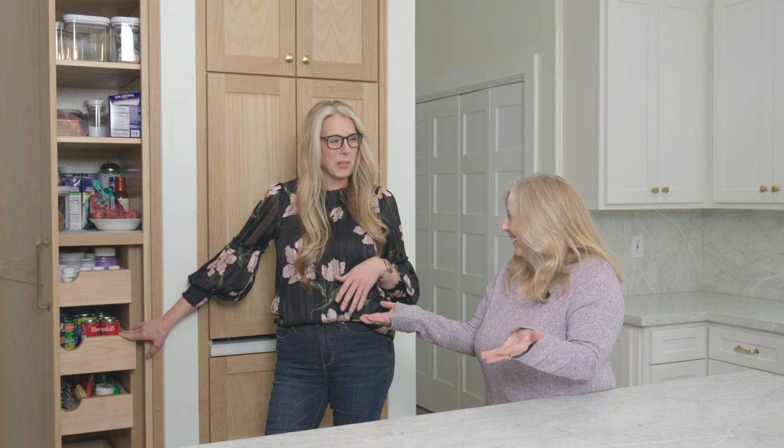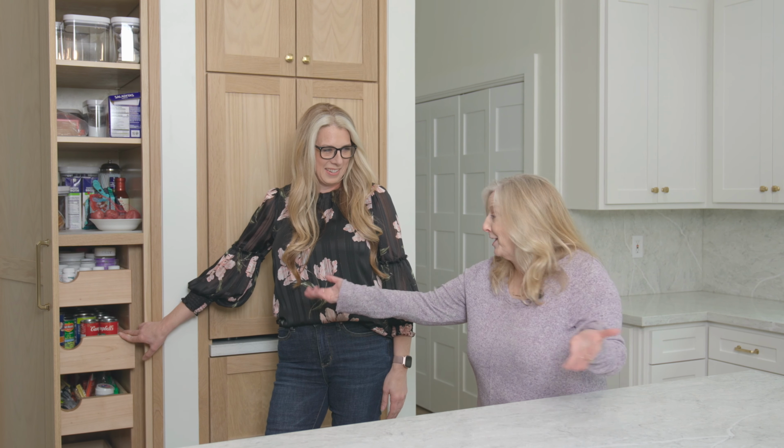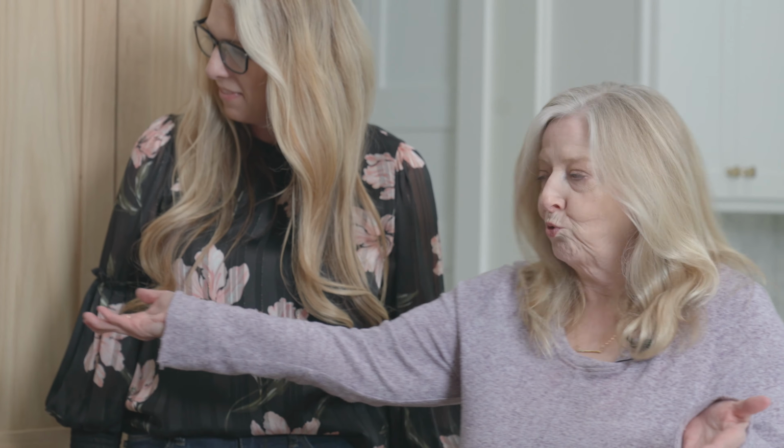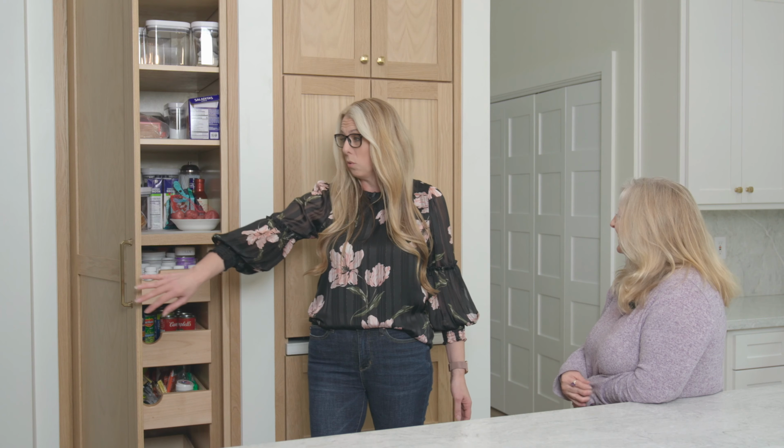How are you feeling about this? I love it. I should have organized it today, but that's quite okay. It was so small before, and the pull-out, I mean, you could see everything, and you know, my daughter makes fun of our medicine drawer, but it's so convenient. It's useful and functional, which is amazing.